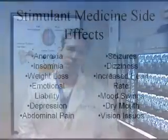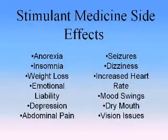Now, the other problem is they can't take the stuff forever. They really can't be on the medications forever. And number two are the side effects. Here's a list of some of the side effects of these common medications.